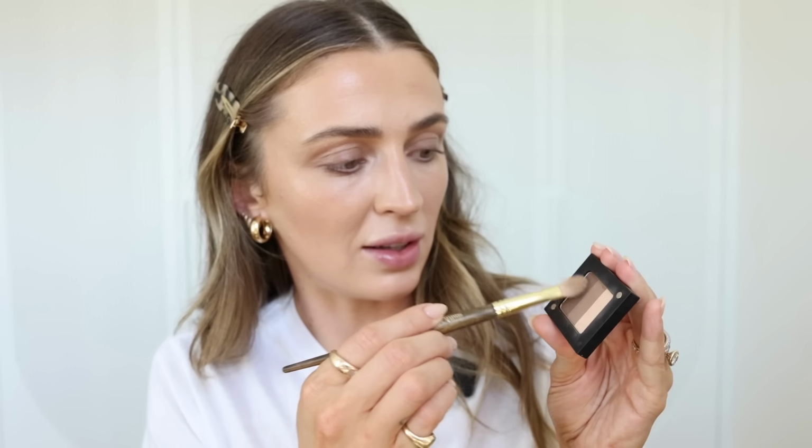I really just want that shade to be all over the eye area. Then I'm going to use the same brush and go into the deepest shade in my little Inglot trio here and just pat that right into the center, like on the lash line. See how much deeper that is? But I love this color. It's such a beautiful brown. So I'm just really patting it along the lashes and onto the lid.